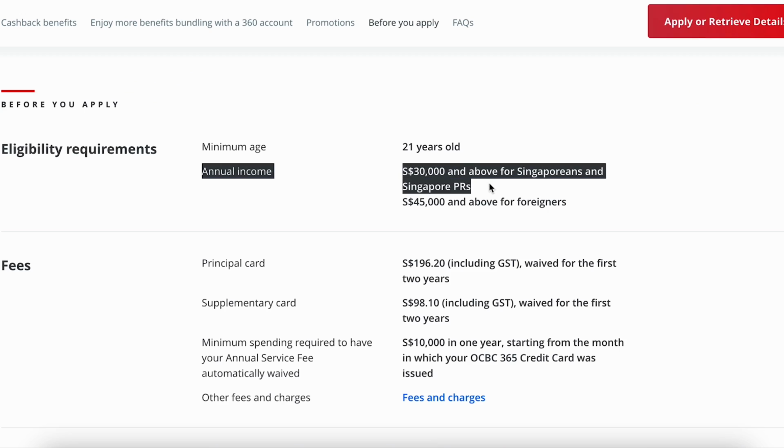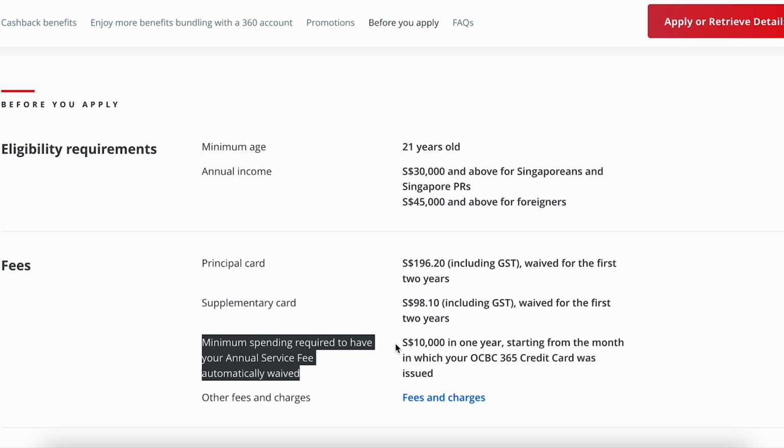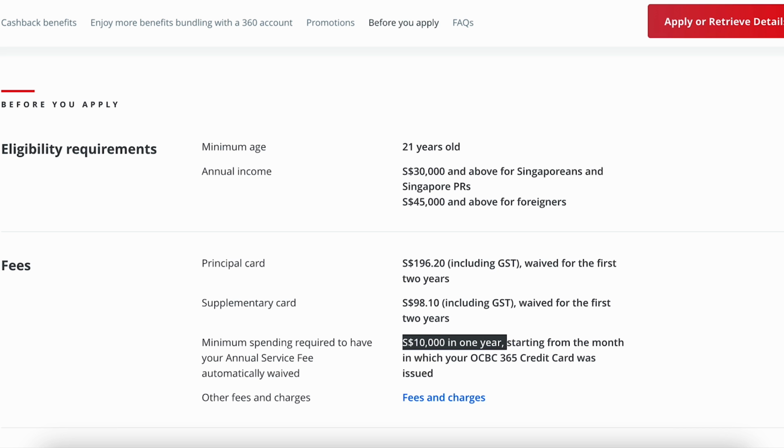So for the OCBC 365 card, it is also an entry-level credit card, which means for Singaporeans and PRs, just $30,000 of annual income will satisfy the criteria. And the annual fee of $196.20 is waived for the first 2 years. Then after that first 2 years, you will need to hit a minimum spend of $10,000 per calendar year to be eligible for the fee waiver, just like OCBC Infinity. Like I said, if you can hit the minimum $800 of spend every month for OCBC 365, I think it's an easy card to clock that $10,000 per annum.